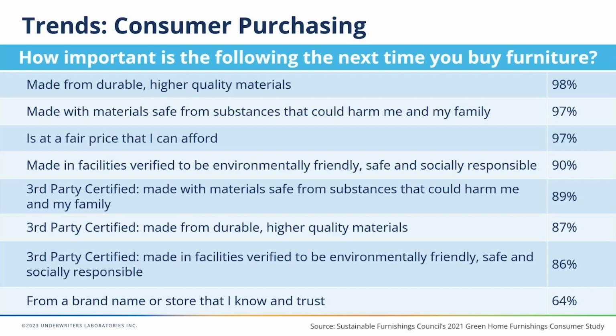But in addition to being safe and healthy, folks also want to know that they're paying a fair price for the product and that they're made in facilities that are socially responsible and friendly, that they have third-party certifications of various sorts that show that these products are safe and won't harm, and that they're made from the materials that they indicate they are. So these are some of the trends that are extremely important. And 9 out of 10 said that third-party certifications validating that the furniture was made with safe materials was very important.